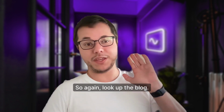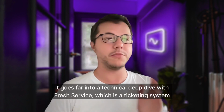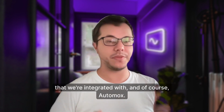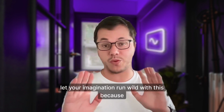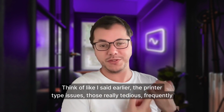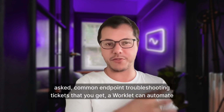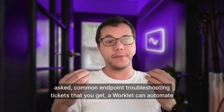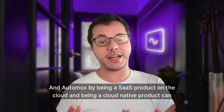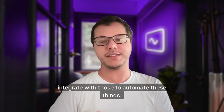So again, look up the blog. It goes far into a technical deep dive with Freshservice, which is a ticketing system that we're integrated with, and of course Automox. And let your imagination run wild with this, because think of, like I said earlier, the printer type issues, those really tedious, frequently asked, common endpoint troubleshooting tickets that you get. A worklet can automate for you, and Automox, by being a SaaS product on the cloud and being a cloud native product, can integrate with those to automate these things.